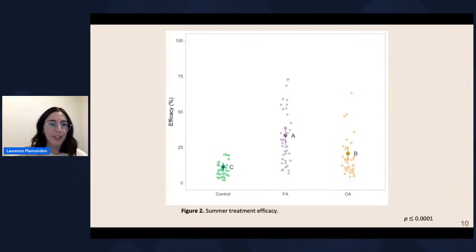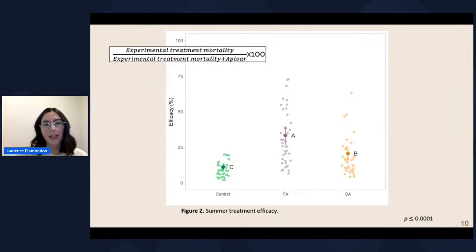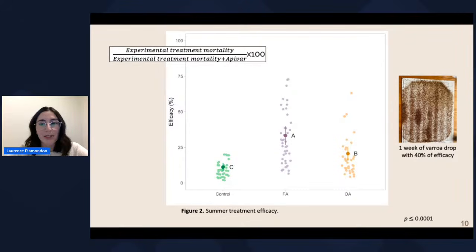When we look at efficacy, I just want to mention that the calculation of the efficacy is the experimental treatment mortality divided by the total of experimental treatment mortality plus the ApiWar treatment, which was the control treatment. So you can see that the formic acid had a better efficacy, but oxalic acid was also different from the control group. So even if it was less efficacious than the formic acid, it was quite better than the control group. And I also want to mention that during this year, there was a lot of Varroa in Quebec. So even if it's only 40% efficacy, or even less, there were thousands of Varroa on those sticky cardboards. So it was quite an efficacy, even if it doesn't seem to be.